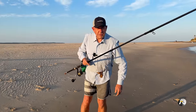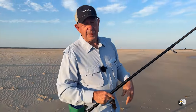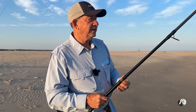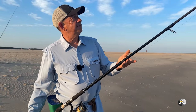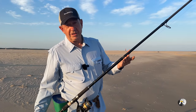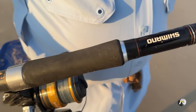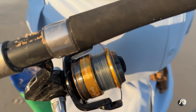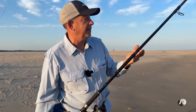Just got to get my rod spike nice and firm in the sand, otherwise I don't want it to get pulled over if a decent fish puts a bit of pressure on the rod. So I'm using a 12 foot beach rod today. It's an awesome rod because it's really light, but it's got the length, and I have a 6,000 size reel spooled with 20 pound monofilament line.